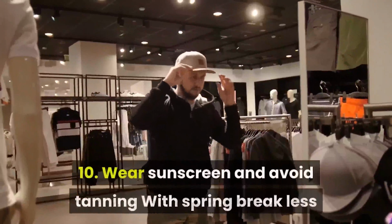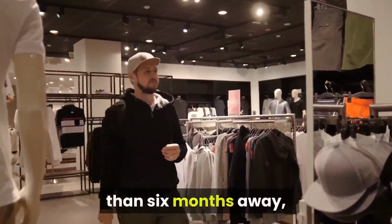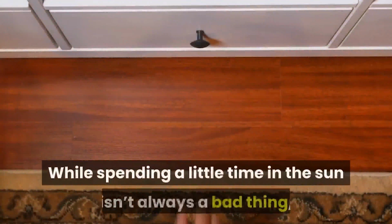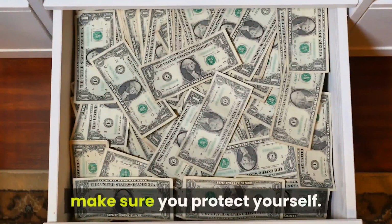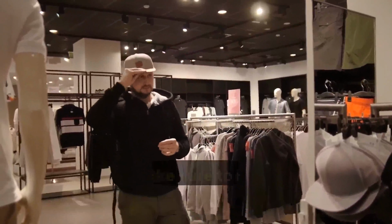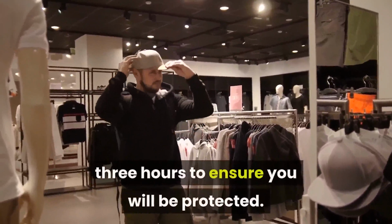10. Wear sunscreen and avoid tanning. With spring break less than 6 months away, thousands of college students will be hitting the beach. While spending a little time in the sun isn't always a bad thing, make sure you protect yourself. Wear sunscreen every day, especially when you know you will be in the sun, and make sure to reapply sunscreen every 2 to 3 hours to ensure you will be protected.